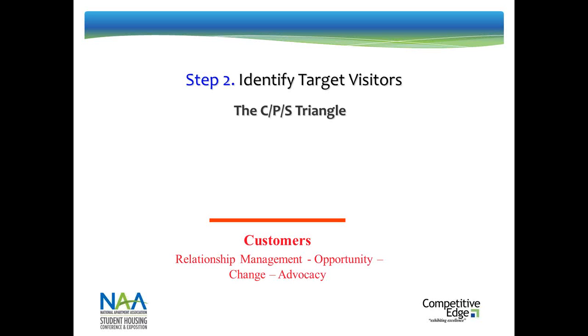And the worst thing that you can have happen is a key customer of yours end up at the Student Housing Conference as a result of an invitation from a competitor, and you did nothing. I have many exhibitors that tell me, they say, Jefferson, I don't want to invite my customers to the show. And I just tell them, I say, hey, your customers are like Janet Jackson. And they're like, what do you mean? Well, Janet Jackson sung a song once, what have you done for me lately?